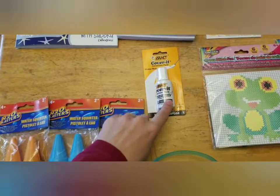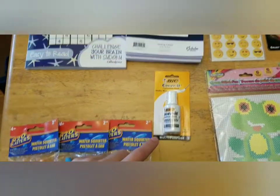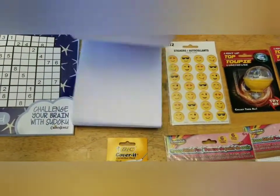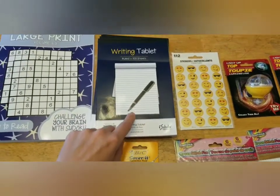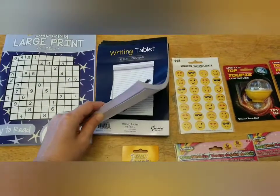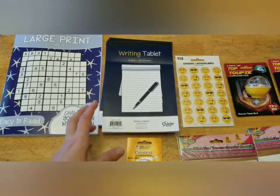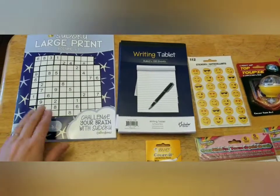I needed a thing of whiteout because I'm a homeschool mom and I make mistakes. We use these for the kids writing their spelling lists and taking spelling tests, so I always like to have these on hand, and then obviously I use them for other things, but I was down to my last couple of pages, so I needed some of those.